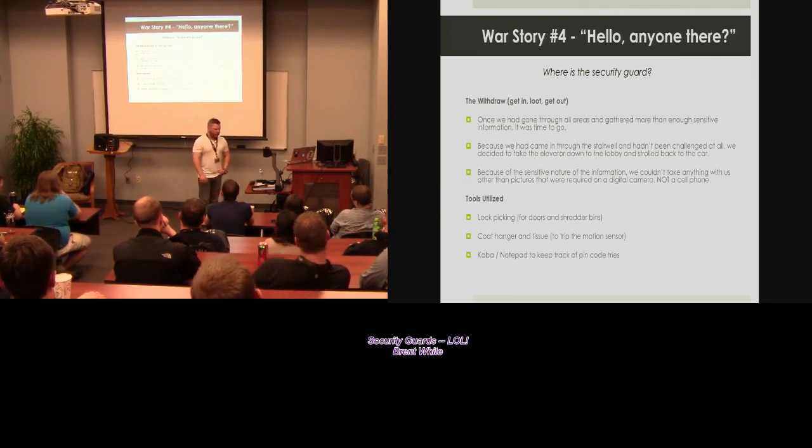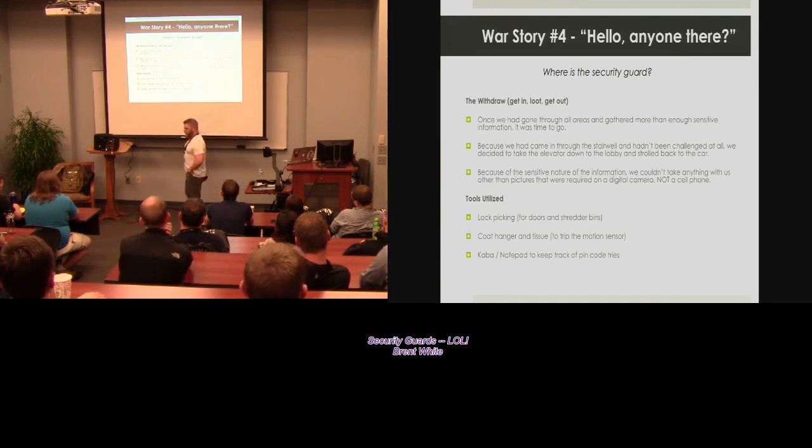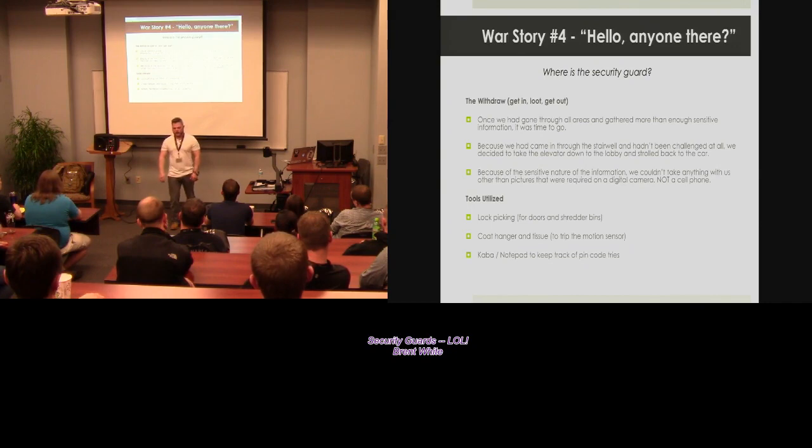So we waited until after hours, and we said, okay, we'll just take the elevator. Well, the elevator didn't work unless you had a badge after hours. So we got into the stairway and made our way up. And they had the Kaba style lock, with the 1, 2, 3, 4 buttons that you put a pin code into. And we're like, okay, great.